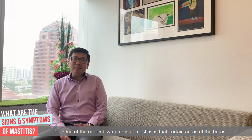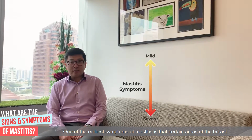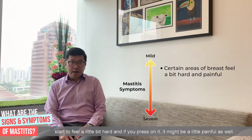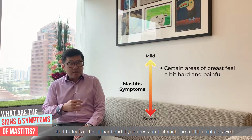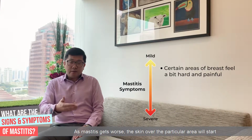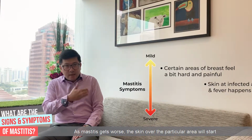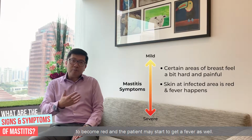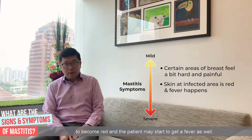One of the earliest symptoms of mastitis is that certain areas of the breast start to feel a little bit hard, and if you press on it, it might be a little bit painful as well. Now, as mastitis gets worse, the skin over the particular area will start to become red, and the patient may start to get a fever as well.